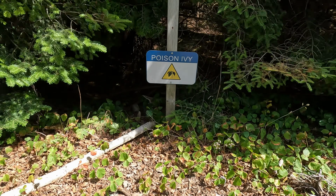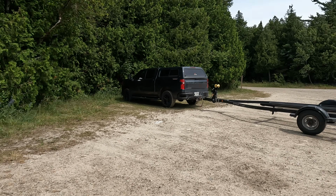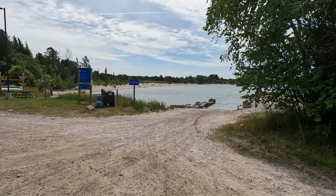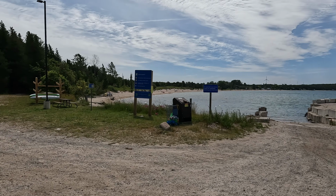When you're here, just be careful. There's poison ivy everywhere. This is the boat launch. There's some parking here. That's the actual boat launch, and it's right next to the dog beach over here.